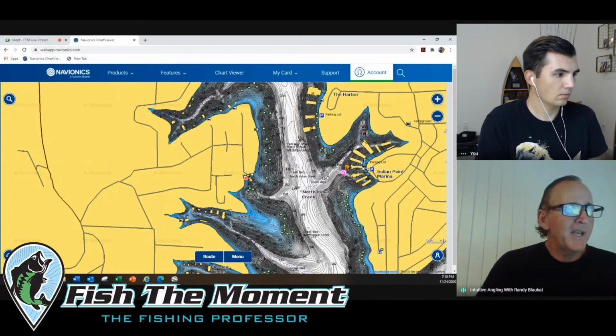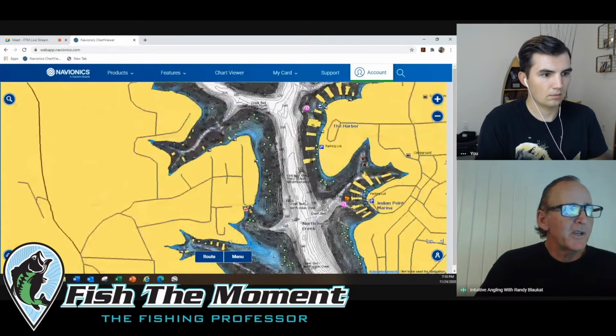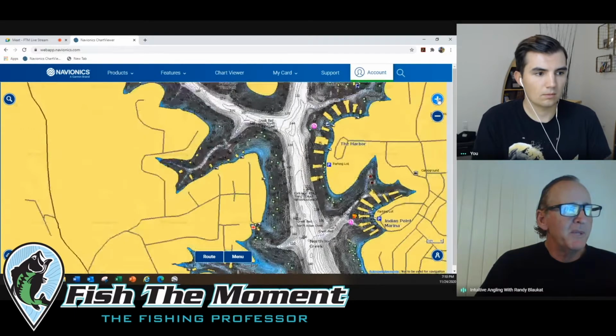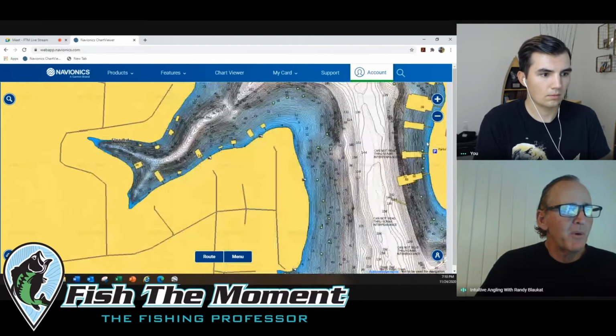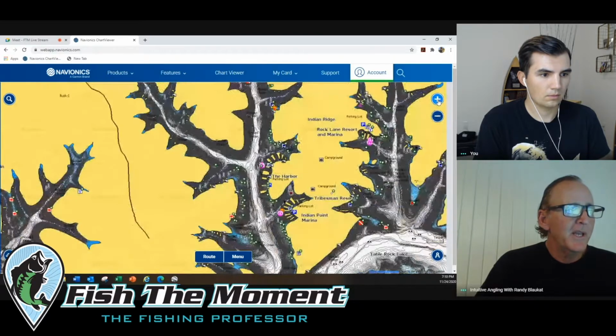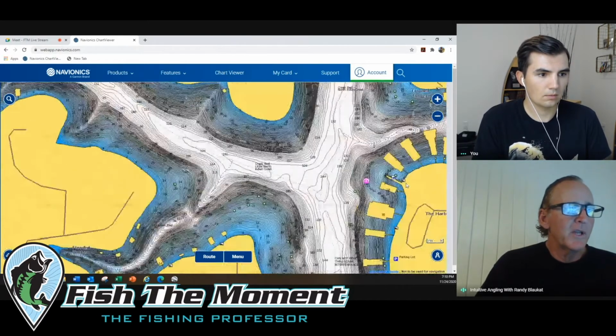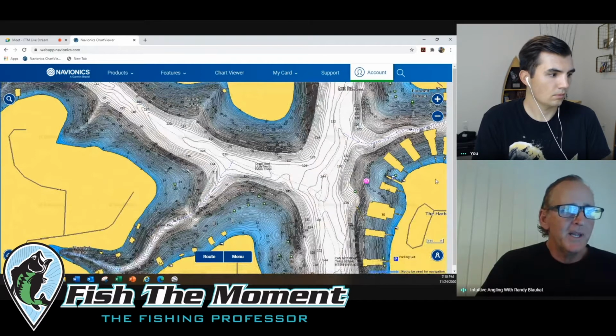Say, for example, we'll go to Indian Creek here on Table Rock. This right here is the mid part of the creek. On Table Rock, or any Ozark lake, or even any other type of lake, when you're in these larger creeks off of the main lake, these bass will live in here all year long.